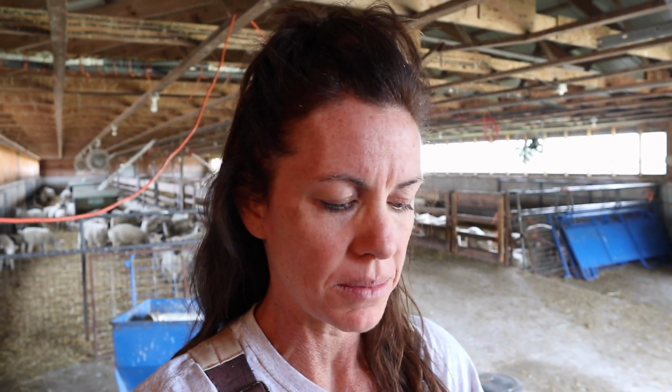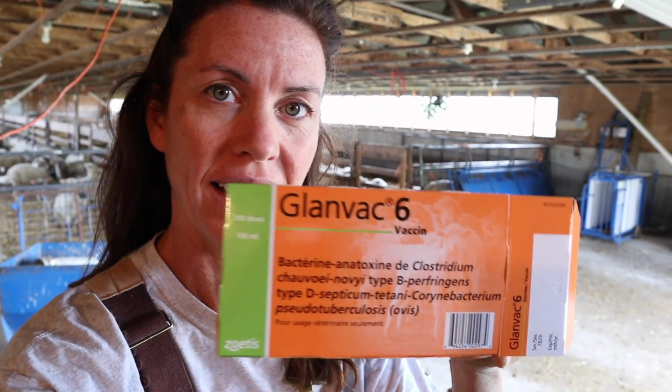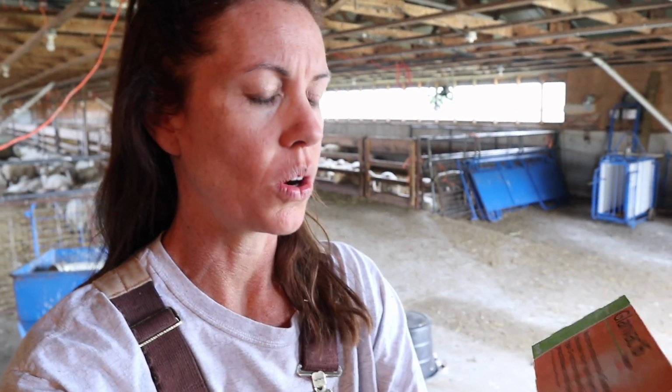We ran those through, sorted out what females I was going to select for replacement ewe lambs, and for the first time I started my Glanvac vaccination. What Glanvac is, it does the same thing as Tasvax, which is my clostridial vaccine that I give to my ewe lambs when they're 12 weeks and 16 weeks, and then a yearly booster after that. So that is a kind of a new thing, and I know I've talked to you guys about it before, so I wanted to just share that we did that.